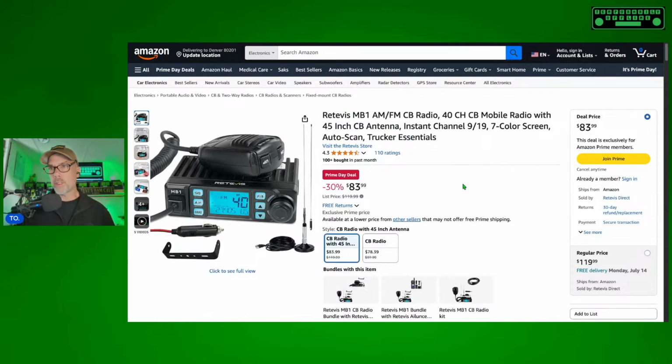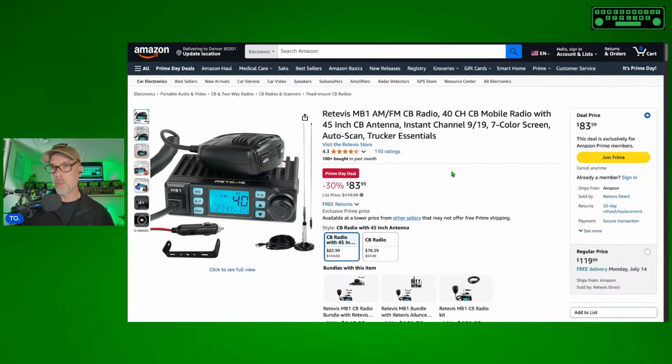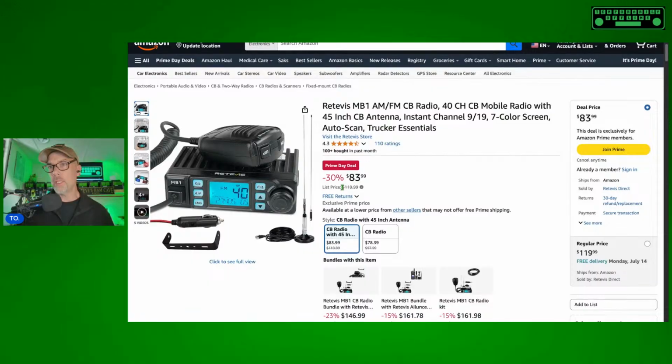$83.99. I've got one of these for sale, but I think I have to wait till after Prime Day to sell mine. Yeah, because I'm selling mine for $80. No, hold on. Nope, I got that backwards. I'm selling mine for $65. So if you want mine, let me know. We'll get it out the door for $65. We'll beat the Prime Day sale. Ha! Take that.